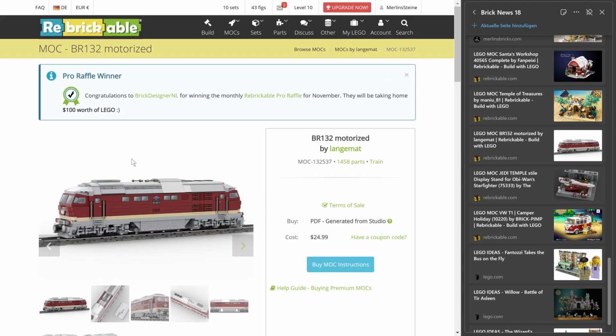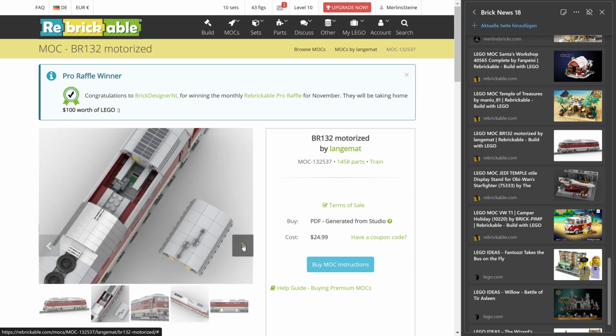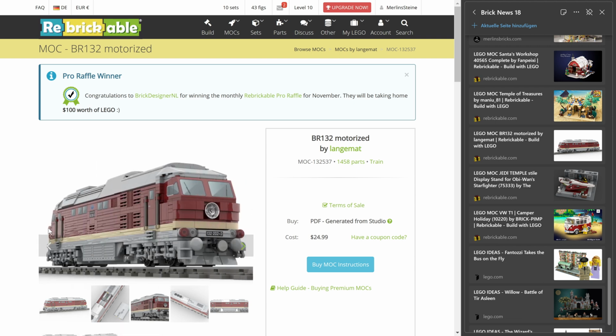But here you go, BR132, and the brick design, and this is the reason why I wanted to talk about it, is very well done, I must say. I mean, the shape is correct. It just looks amazing. Very well done.